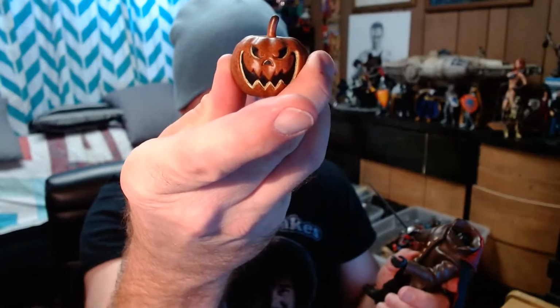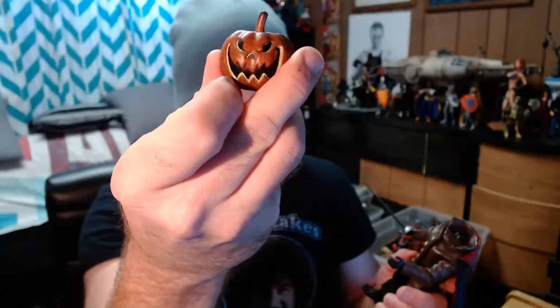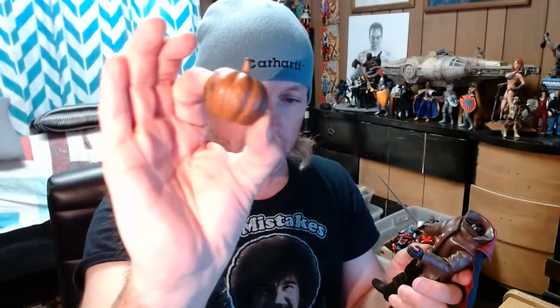It's great detail and a really nice paint job. I mean, they could have easily cheaped their way out and just done a stupid orange head. But no, they did a really nice dirty paint job on that thing. And trust me, it made all the difference in the world on this figure right here. If they would have gone with the cheesy, basic orange pumpkin head, it would look like The Great Pumpkin, Charlie Brown. That's how bad.